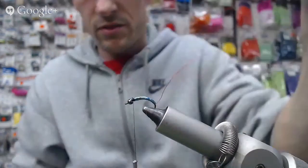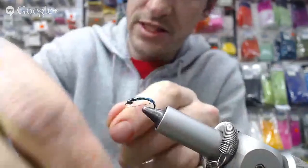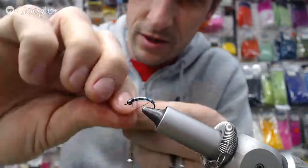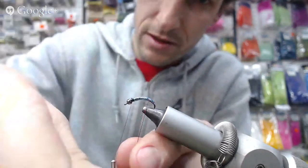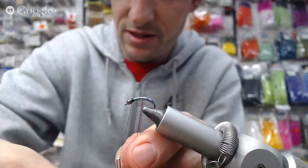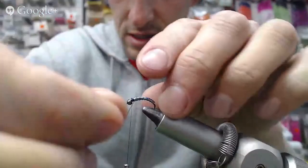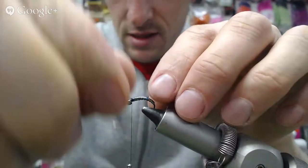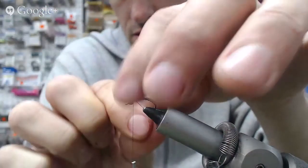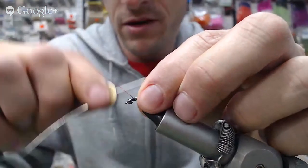Next is we're going to take this wire and wrap it up. So nice evenly spaced wraps. I'm going to do about 6 of them. 3, 4, maybe 7 or 8, depends. 5, 6. And there we go. Nicely done. And again, we're going to tie that off and get rid of the tag end.